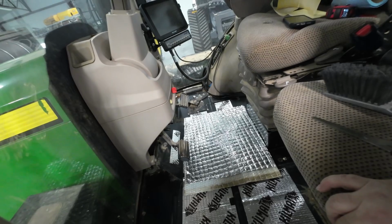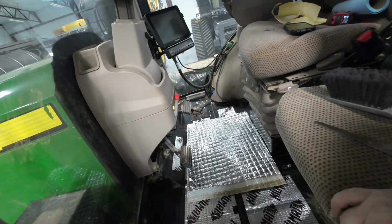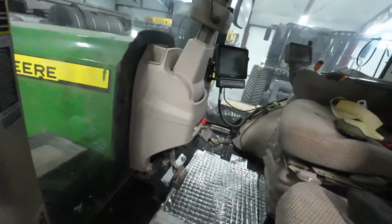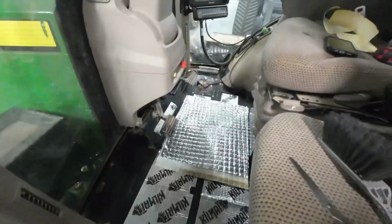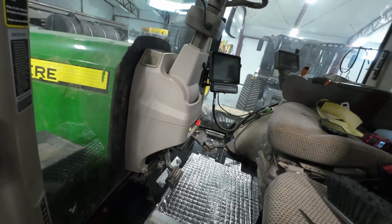Oil's good, coolant's good. I put a new water pump on the other. I did not put a new water pump on. One of the John Deere guys came down and did that for us. So there shouldn't be any reason after today that we are charring the heels of our feet in this cab.